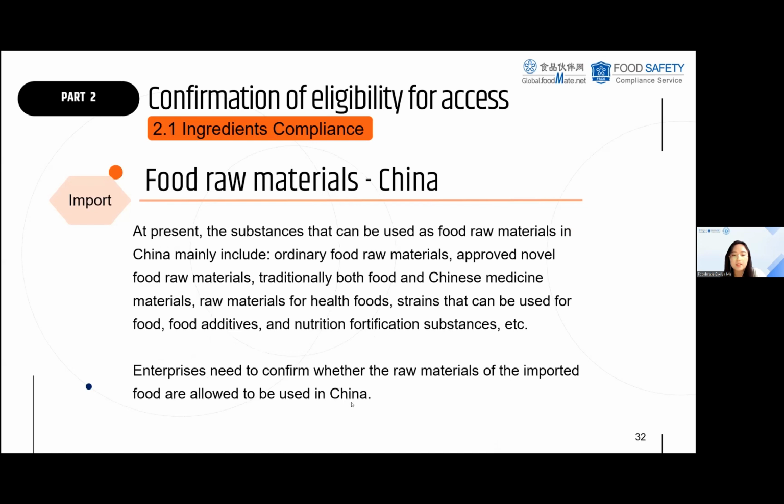After confirming the food classification, you may want to know what kinds of ingredients are allowed into China. Well, here is a list of the ones you can use. We use ordinary food raw materials, approved novel food raw materials, as well as traditional both-food-and-Chinese-medicine materials, health food raw materials, food strains, food additives, and nutrition fortification substances, and so on.